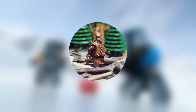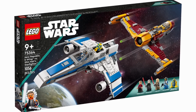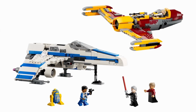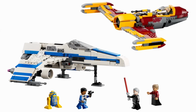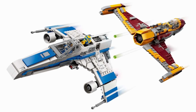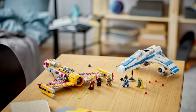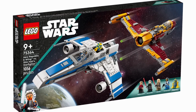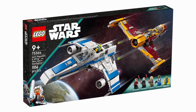Next up is arguably the best versus set LEGO has made so far, being 75364 New Republic E-Wing versus Shin Hati's Starfighter. And I personally think both of the Starfighters in this set are just absolutely gorgeous. I love the bright colors on them, especially the yellow and red on Shin Hati's Starfighter. They're both very unique, and they would definitely add a good splash of color to a mainly gray lineup of Star Wars sets in most people's collections. So if you want to get your hands on this set, it is retiring, and I personally would recommend it because I think both the Starfighters are very good.